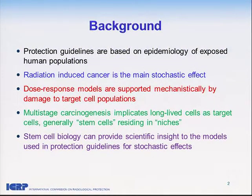So this is really to explore what we know about stem cells and how they respond to irradiation, because this is a report on stochastic effects. The main effect is radiation-induced cancer, so it's really all about carcinogenesis involving stem cells and how radiation affects them, and how that links in with the risk of radiation-induced cancer for humans.